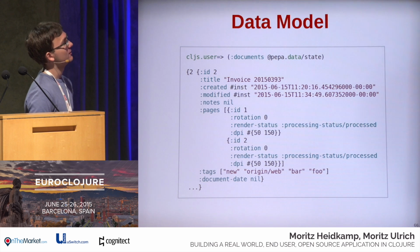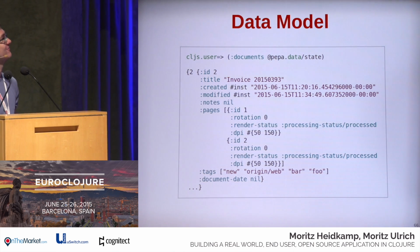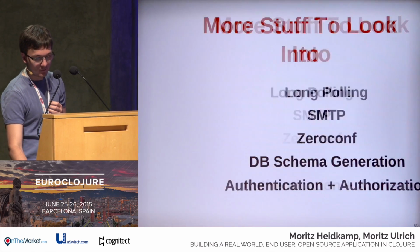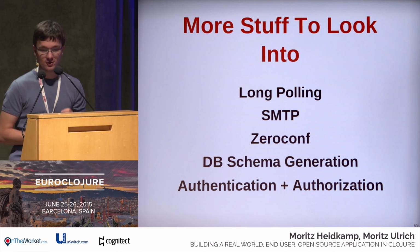Okay. I don't have a slide for that, which is a bit unfortunate. Sorry. Not much I can say. Okay. Actually, I'm so fast. Moritz could talk longer.